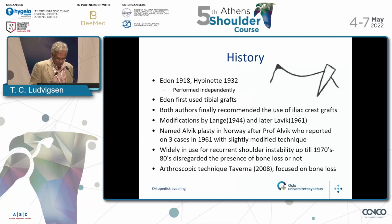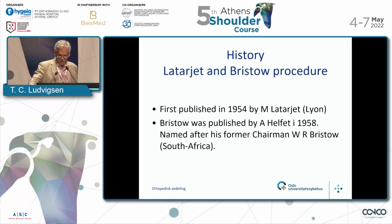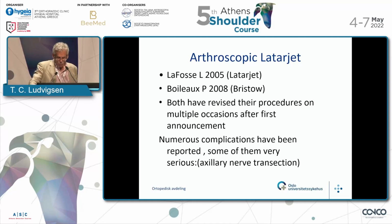Later, we have had arthroscopic techniques introduced by Taverna that focused on the bone loss. The history about Latarjet and Bristow: we know it was first published by Latarjet from Lyon, and Bristow was published by Helfet in 1958, South Africa, and named after his former chairman. Arthroscopic Latarjet was first published by Lafosse and then Boileau.